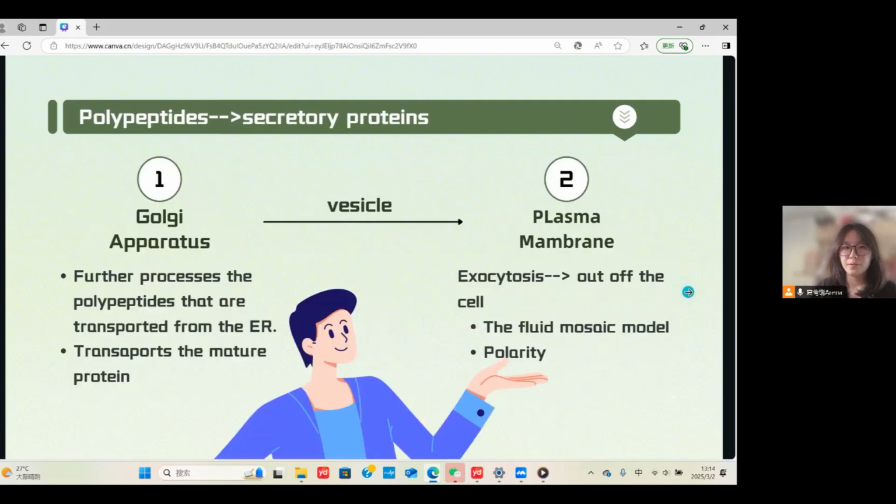Then we go to the Golgi. After the rough ER, the proteins are sent to the Golgi. The Golgi is like the post office of the cell. It takes the proteins, further modifies them if needed, and then packages them into little bubbles called vesicles. And these vesicles are like very tiny delivery trucks. They are ready to transport the proteins to their final destination.